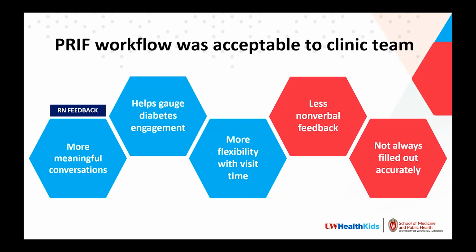We also checked in with our nurses. This really impacted their workflow, and we didn't want to impact their engagement at work. But our nurses seemed to accept and like it for the most part. They felt like the conversations they were having with families were more meaningful. They could kind of gauge their diabetes engagement before they went in the room based on how that form was filled out. They had more flexibility with that face-to-face time.